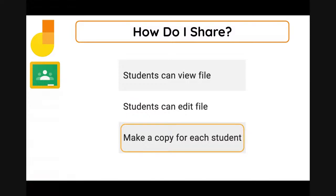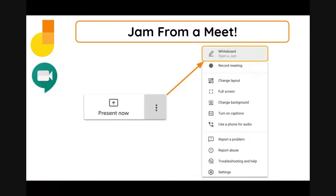Or you can make a copy for each student. And that's the one you would select if you want students to do individual work that they're going to complete on a Jamboard, and then they're going to turn it back into you as an individual Jamboard. Now, when I say individual Jamboard, it could have multiple frames. So it could be a collection of different frames, but it's still one Jamboard that you're assigning for each student.